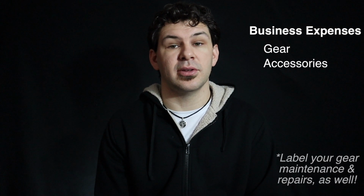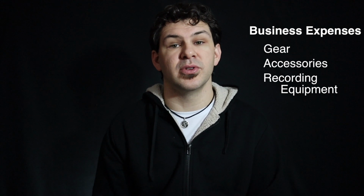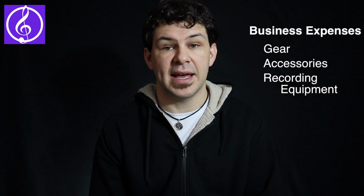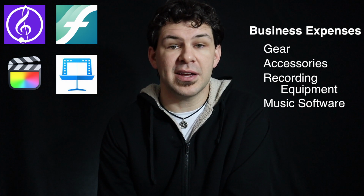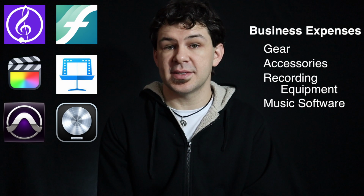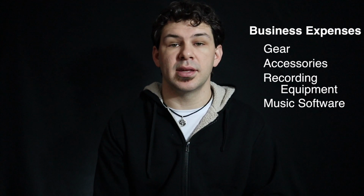You can also include recording equipment or your computer if it's a recording-only device or something you use for making transcriptions, arrangements, things with Sibelius and Finale, and any software that you buy on said machines that contributes to your profession. This also counts as business expenses. If you're buying amplifiers, cables, pedals, modelers, again, under the gear heading.